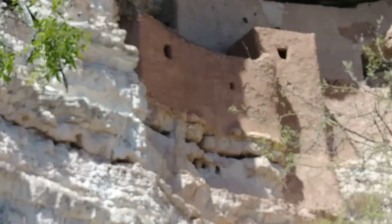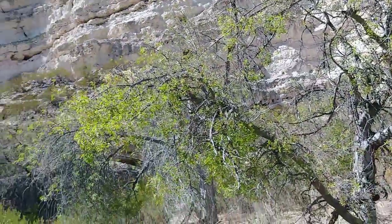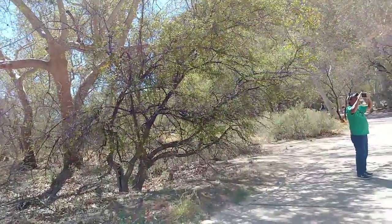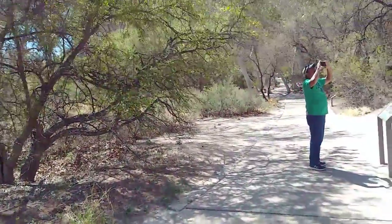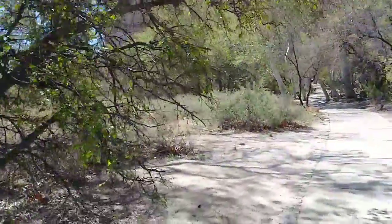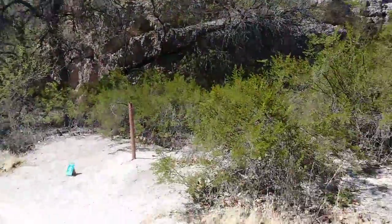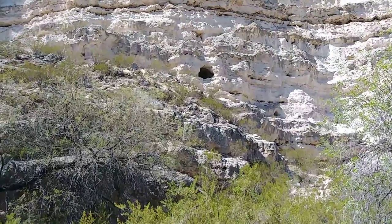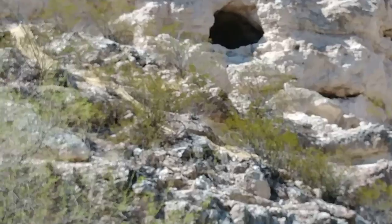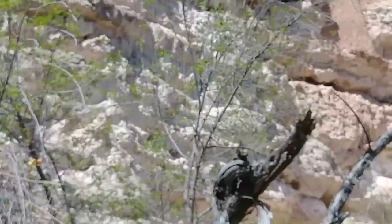People lived up there. Very intelligent. It's just so interesting to see the Montezuma Castle. See the different holes in there? Little entranceways. It truly is amazing.